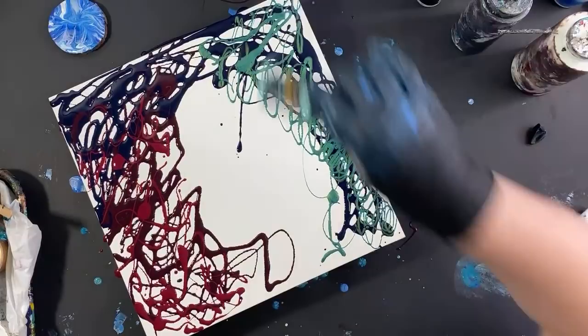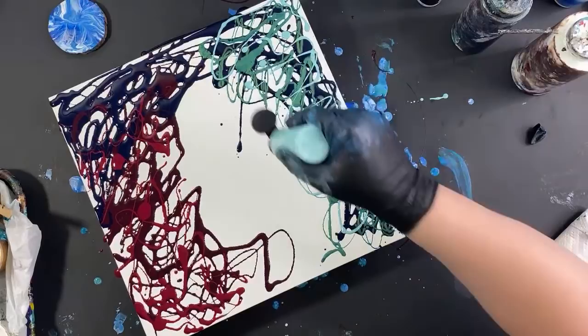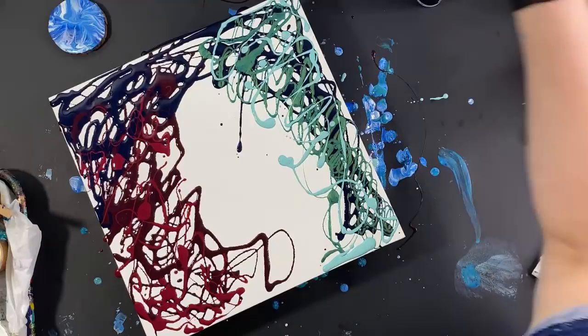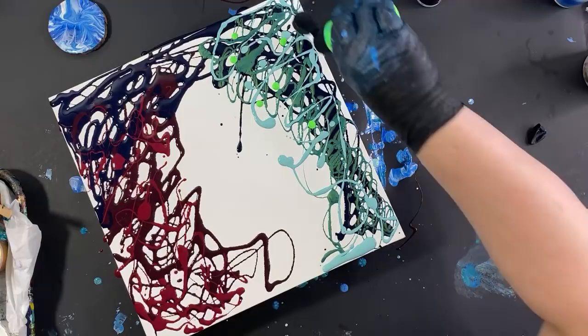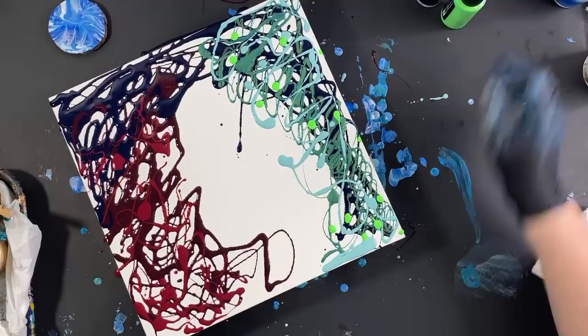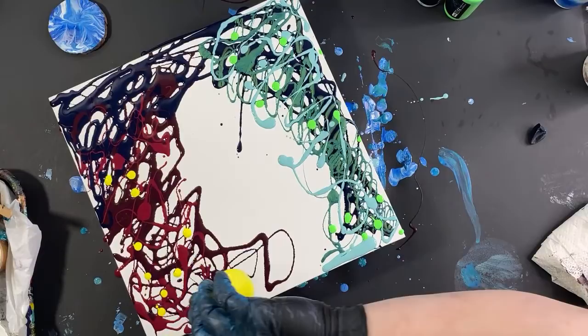All right, in keeping with the cool side, I'm going to put just a little bit here and there of the Arteza paint. And then let's do a flash here and there. I know this is a lot, but I'm going to do just little drops of this neon green. We're going to see if we can get some little effects, some little bright spots here and there with that. I think that'll be pretty. And then with the warm colors, maybe little drops of yellow over here. Let's see if we can get any cool effects with that.